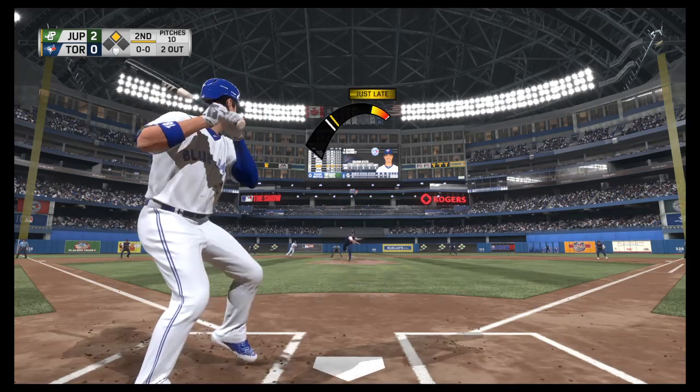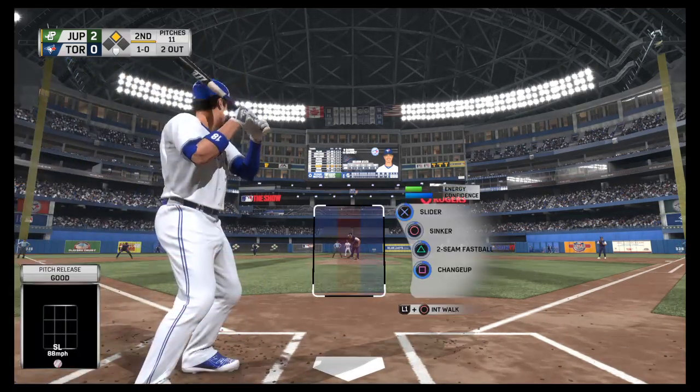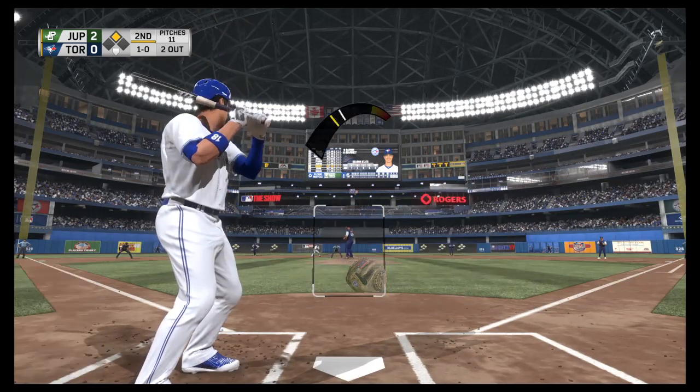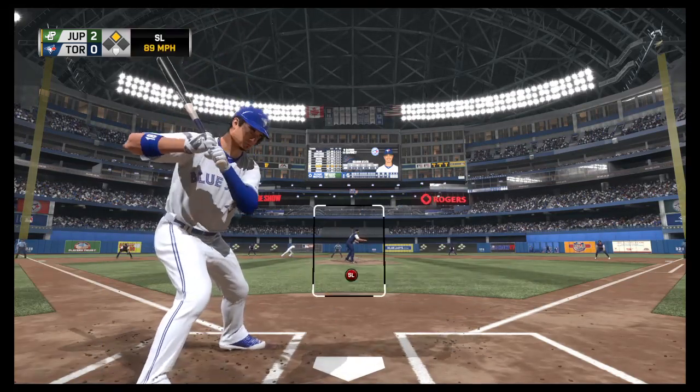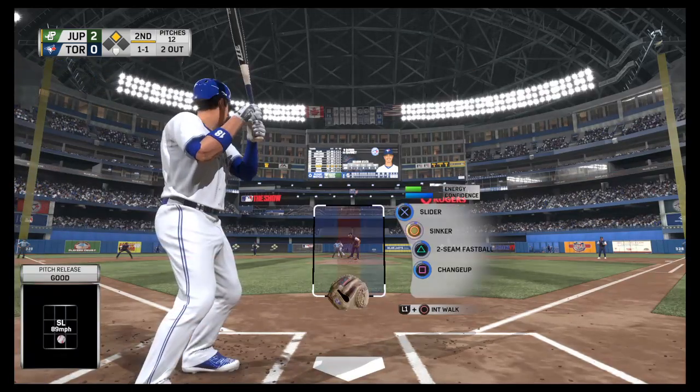Standing in, Darwin Barney. Opportunity for him here to pick up that runner from second with 2 away. Ready with the 1-0 pitch. There's a knee-high pitch that catches the zone. 2 out here and a runner at second.